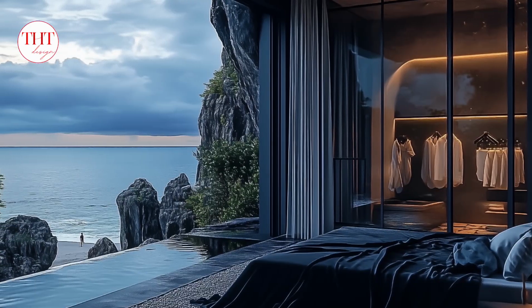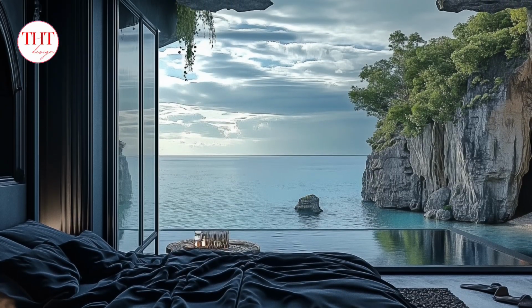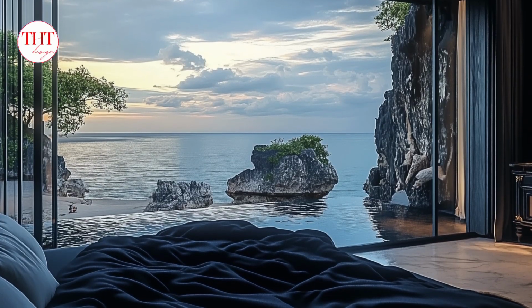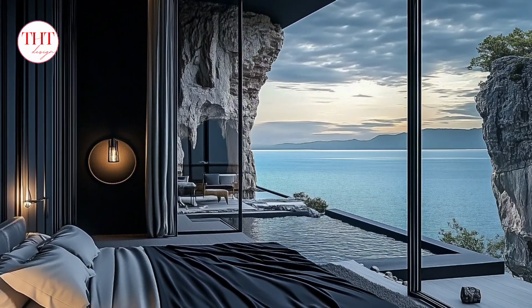Psychological benefit. Sense of calm. The minimalist aesthetic in connection to nature can promote relaxation and well-being. Inspiration. The stunning views can serve as a constant source of inspiration and creativity. Privacy. The dark exterior can provide a sense of seclusion and exclusivity.